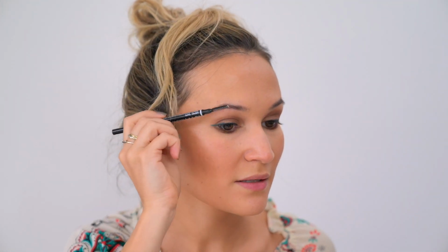For eyebrows, I'm using the NYX Micro Brow Pencil in the shade Taupe. And I have to thank my friend Alana for this one because she kept recommending it. She said that it's the same thing as the Anastasia Brow Wiz, and I have to agree, even the packaging feels identical in my hand. The lasting power is really great. The taupe color is a good match for me.